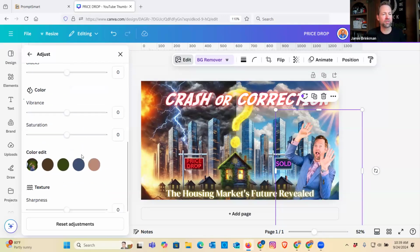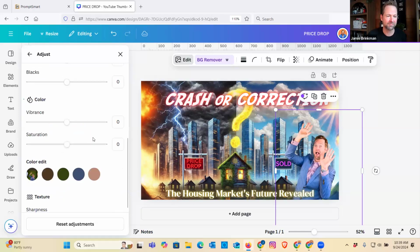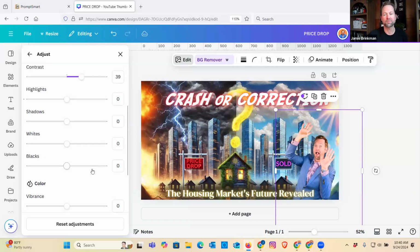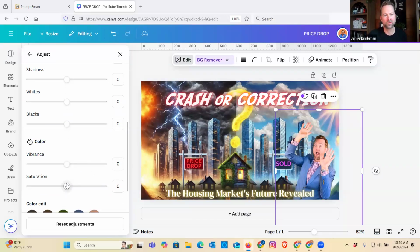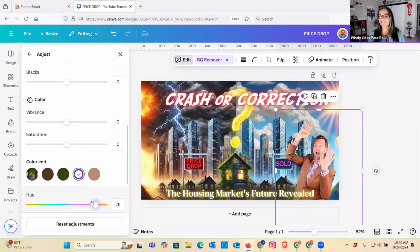Anyway, there are other things. A lot of times I adjust my sharpness and my clarity down, just so I'm not as high definition, because the image is never as high definition. Sometimes saturation, and you can do color edits where you take the blue. That is so good. Oh, wait. What did you just do?